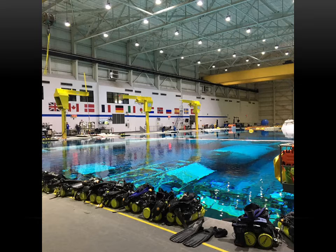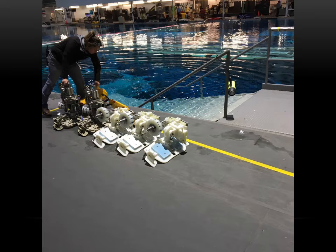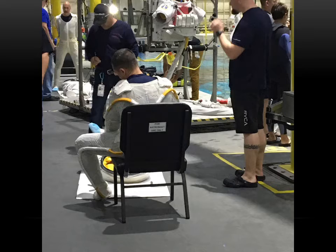When they put an astronaut into this submerged condition, it actually requires several divers to make sure that the cables don't get tangled and that the astronaut is safe. And here is some additional equipment. You can see that they're getting ready.